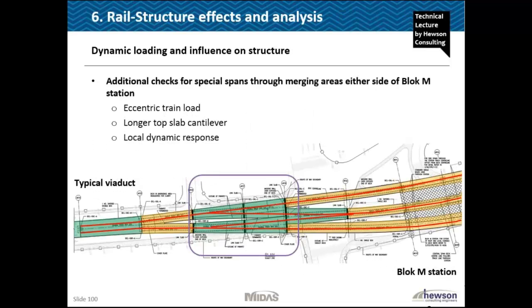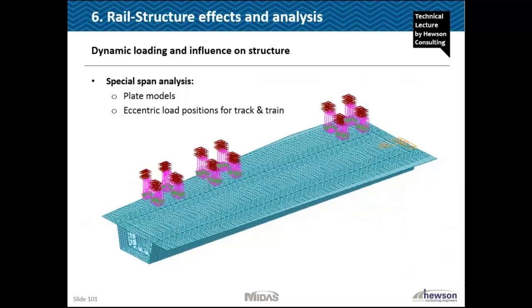And in our case, as I said, some of the spans we've got are quite unique in their geometry. They've got eccentric train load, or they've got long, wide top slab cantilevers. And we've looked to see that the local dynamic response is still within those ranges that are specified to be okay in the UIC. So this is one of those spans as an example, which I've actually shown before. You can see the track in this case is quite eccentric, and you can just about make out that on the far side, the left-hand side, the width of the top slab varies as we're going along the span. So those are the things we're interested in.